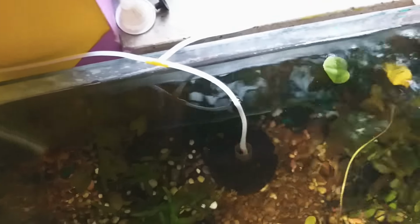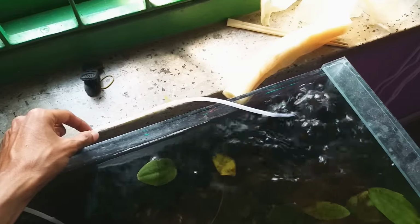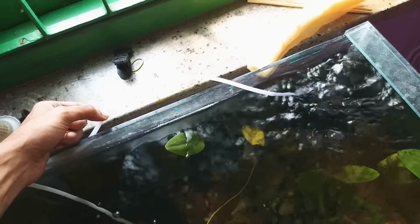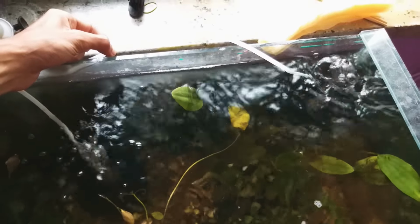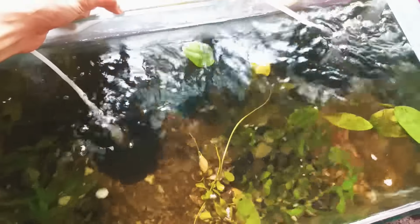compared to this one. So same as electricity, air bubbles will take the path of least resistance. So even though the airline tubing length is almost the same, this filter is actually taking up all the airflow. Now if I just increase the resistance of this pipe to the air bubbles, you see this, this will start.